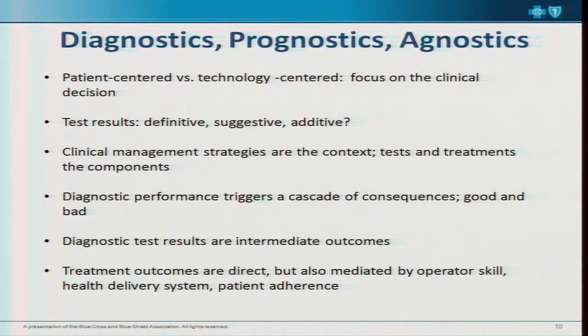So diagnostic results in themselves are intermediate outcomes. They depend on treatment outcomes, and although treatment outcomes are called direct in the language of technology evaluation, technology assessment, in the real world, in the world of true clinical effectiveness, they're mediated by operator skill, the health delivery system, and patient adherence. So it's really complicated.